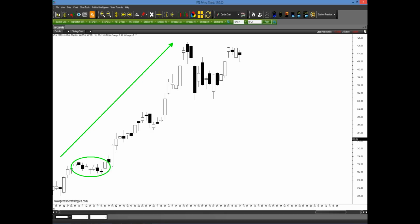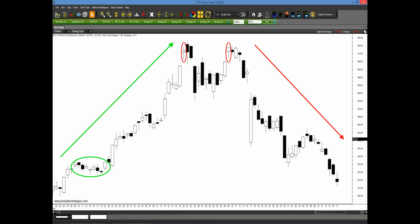Well, with this tool, you would have gotten signals right here, and then again right here, that this particular run was really getting weak on strength and was running out of gas. So you could have made a decision whether to exit all your shares, maybe tighten your stops, or, if you were thinking about purchasing Netflix, hold off because this happened later on.